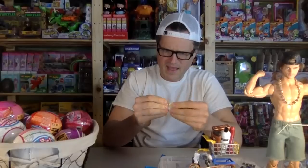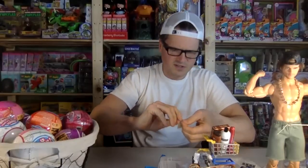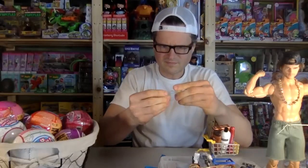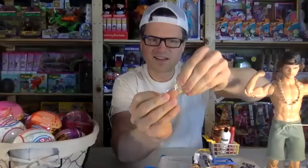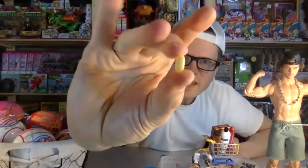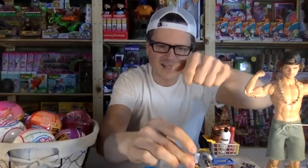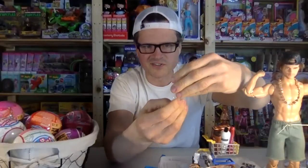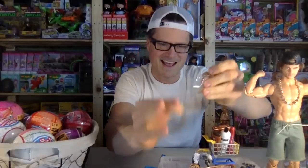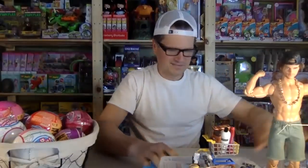I don't remember the bag being like this, though. I can't open this. I might need some scissors. Oh, no. I got it. They're so gross and chewy and maggoty, and they look so real. You could totally put them in your little sister's hair, or you could put it in her soup. That'd be good.